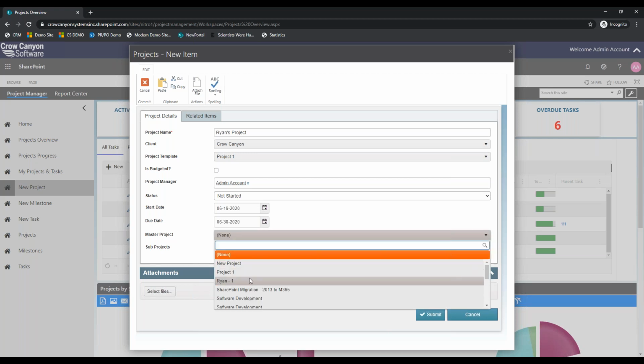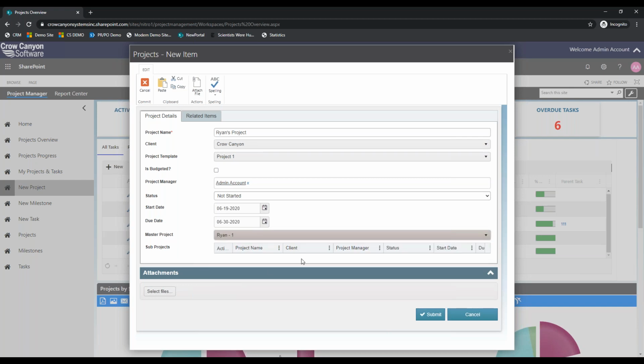Something else: it looks like I already created a project for myself. Oh, that's fun. Another option you have for this project goes back to that original conversation about multiple parent-child relationships within this tool.